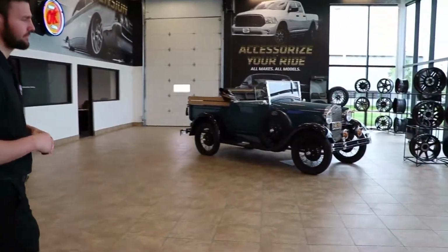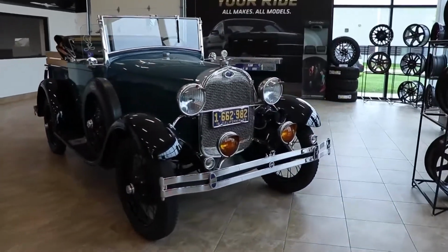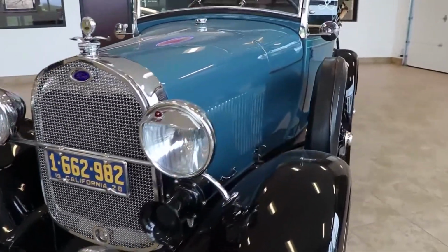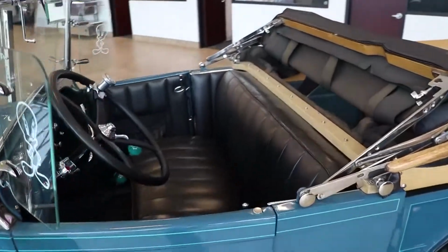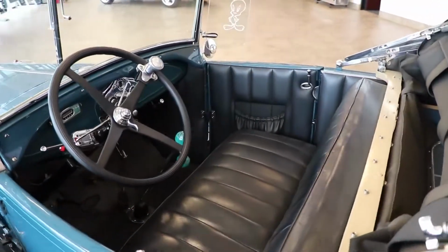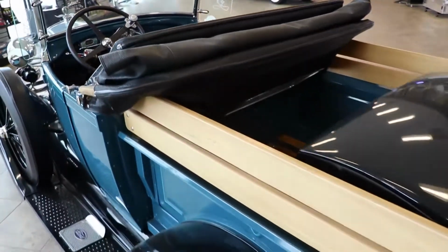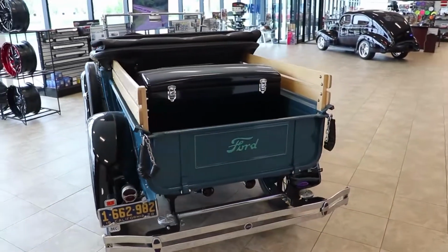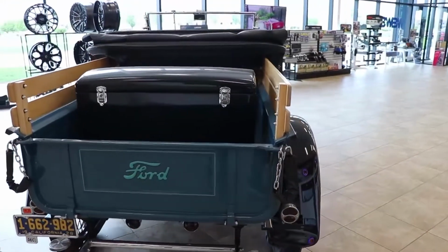All right, next we're going to go check out a 28 Ford Model A pickup truck. This Model A is super clean. It's a California car. As you can see, it still has the California vanity plates. Like I said, it's a really nice, well put together car. It's got the Aaooga horn. It's got the chrome headlight eyebrows. Nice little features here and there. It does have a trunk in the back. It's a 2-speed. It's got a stereo inside. This car would make a really good driver if you wanted to take this Model A out and about with the family.